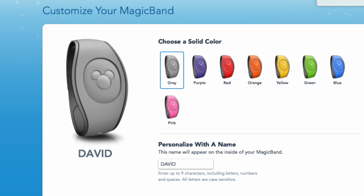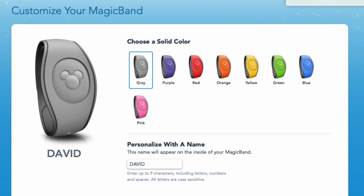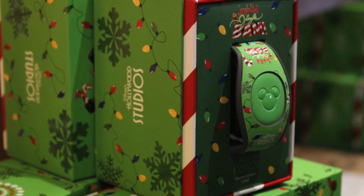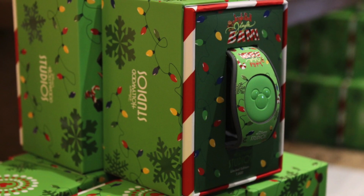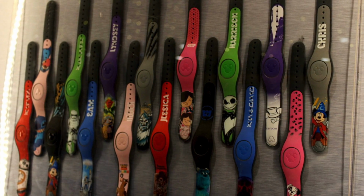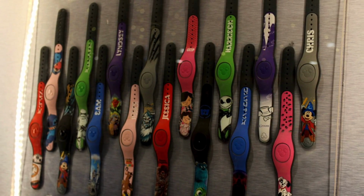And these free ones are just basic MagicBands that come in 8 different colors. You've got gray, purple, red, orange, and even yellow, green, blue, and pink. If you've seen different designs or limited edition MagicBands online or in the parks, these cost extra. And if you purchase one of those, you'll have to manually add it to your account to make sure it is active and working before you use it to enter the parks or your hotel room and so on.